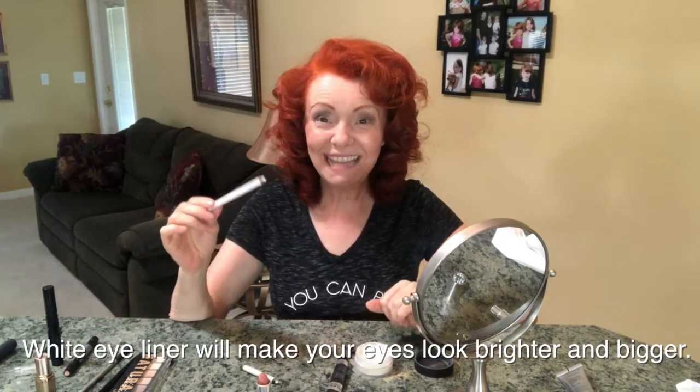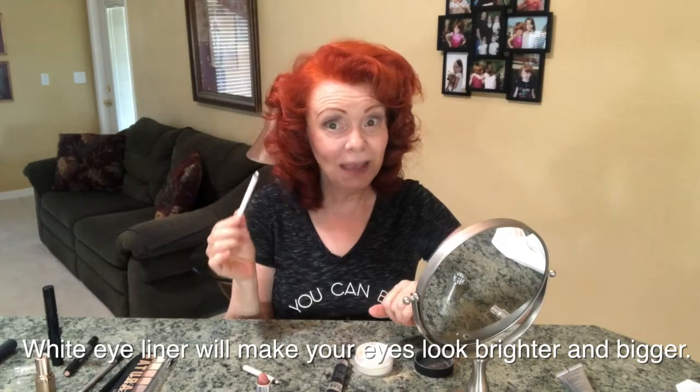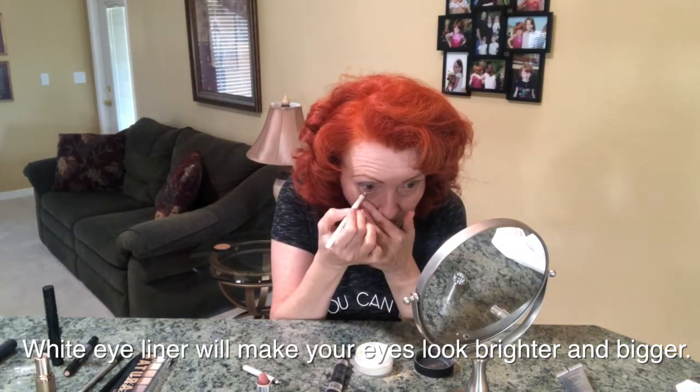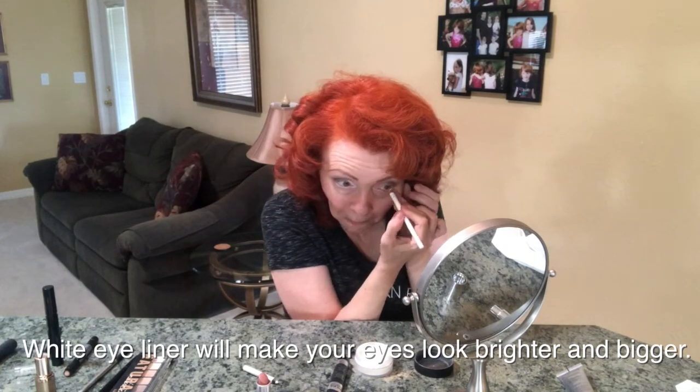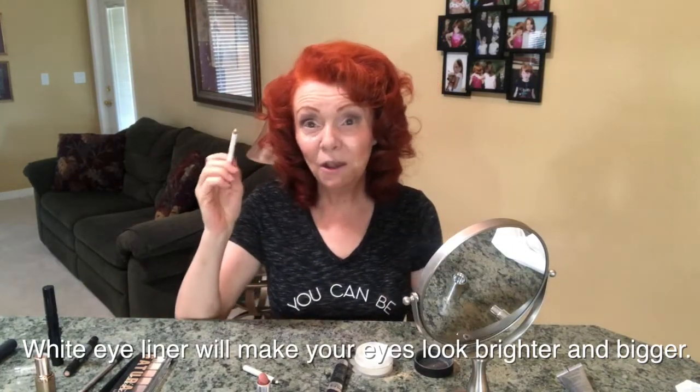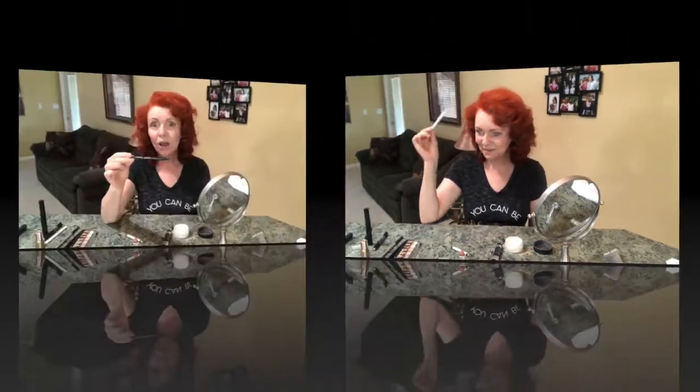Okay, I can tell you right now, I do not care for Ulta's white Halo eyeliner for lining the inside of my eyes. So I got the pencil I use most of the time, and this is called Palladio. I'm not sure how you pronounce that, but it's white, and I like it a lot better, just being honest. So let's try this again. Definitely Palladio works a lot better than the Ulta pencil.